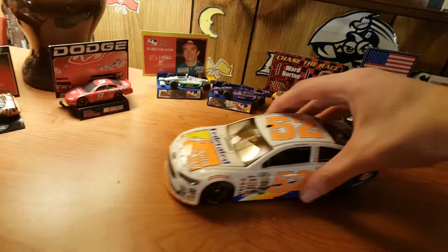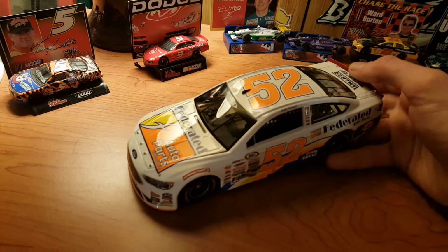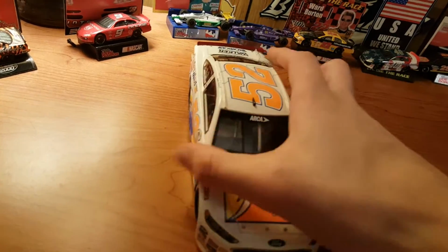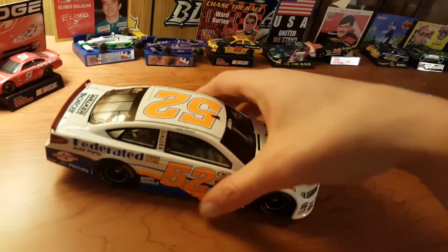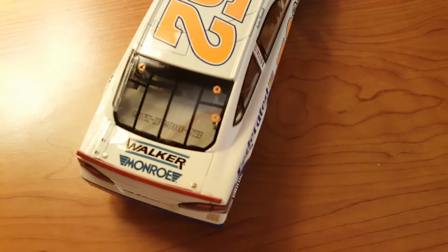124. So as I said, this is Austin Theriault's car from his 2017 ARCA Championship. This is the famous Ken Schrader paint scheme that he ran in ARCA and other series for so long. Just a little bit different, and obviously different drivers as well. This is DIN number 7233.